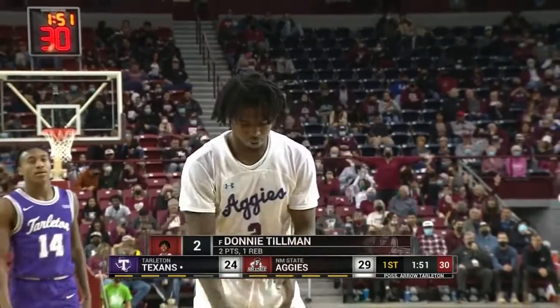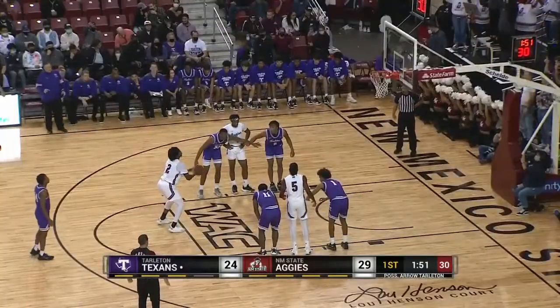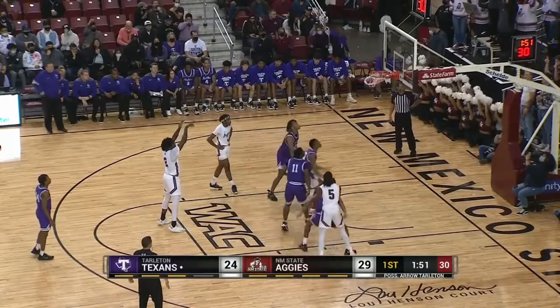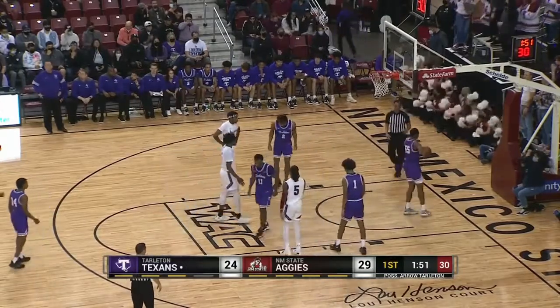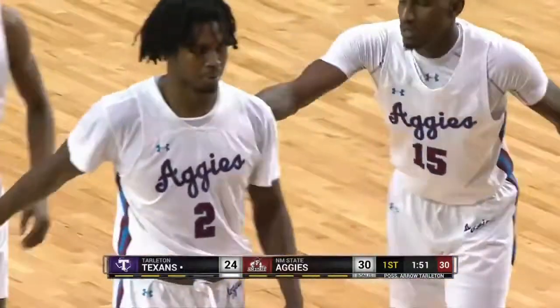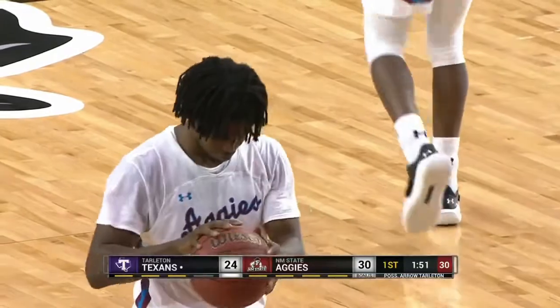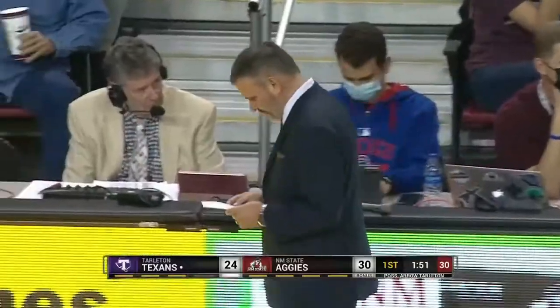What they can't do is get some of these guys in foul trouble because they just don't have a whole lot of guys available. And that's the third on Taj Small. Two fouls on Bogues and two on McDavid. So some foul issues right now for Tarleton. And here today, they have only gone seven deep.